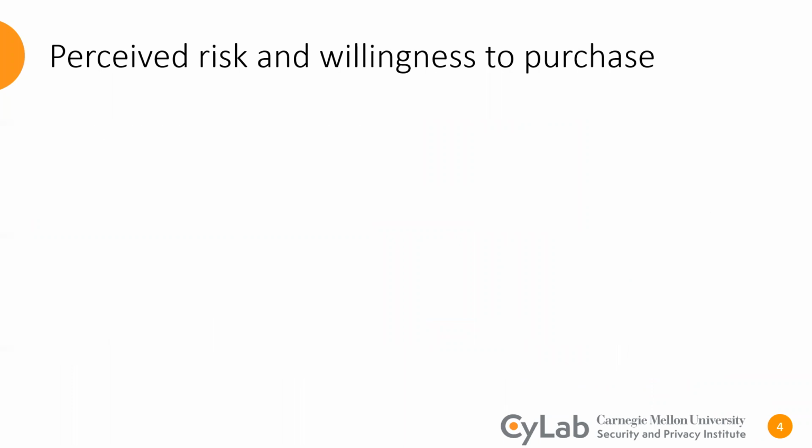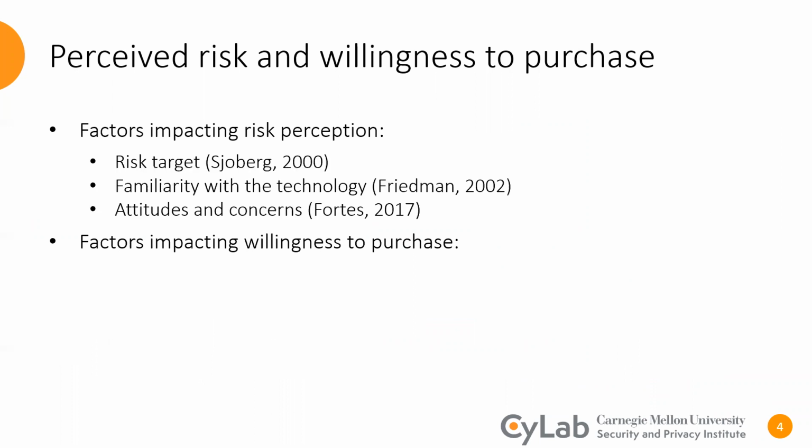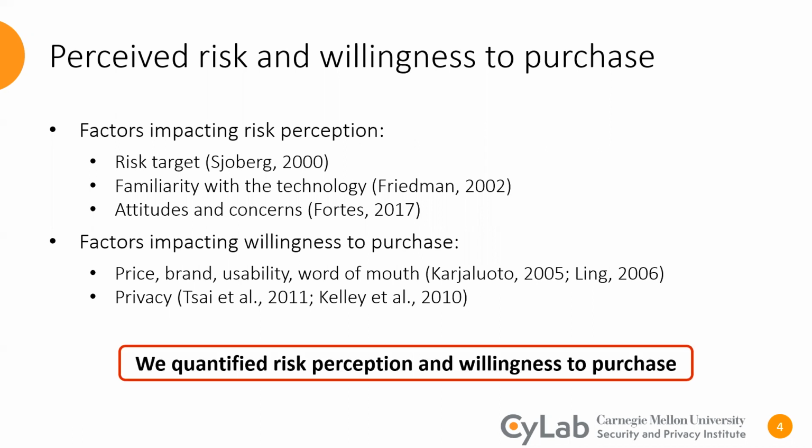Past research has shown that the perceived risk and willingness to purchase are comparable to the actual risk and actual purchase behavior. Some of the factors that have been identified to impact the risk perception are the target of the risk, level of familiarity with the technology, and attitudes and concerns. And some of the factors that could potentially influence purchase behavior are price, brand, usability, word of mouth, and privacy. Among other factors, we explored how the content of our designed label conveys risk to consumers and influences their willingness to purchase the smart device.